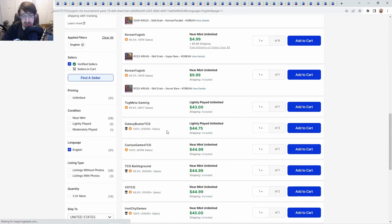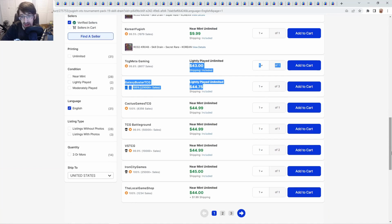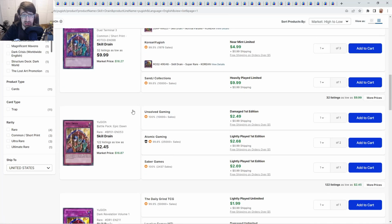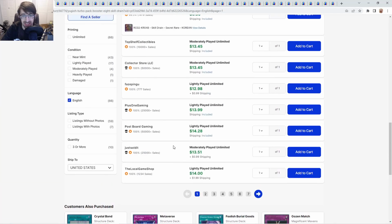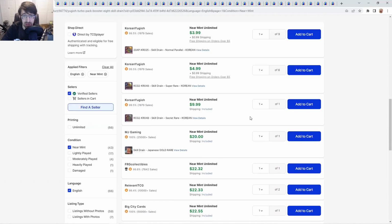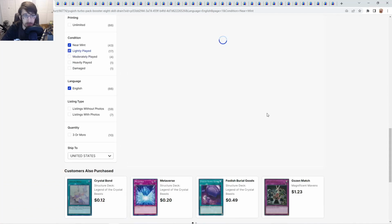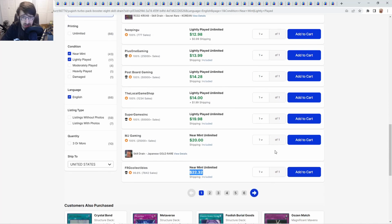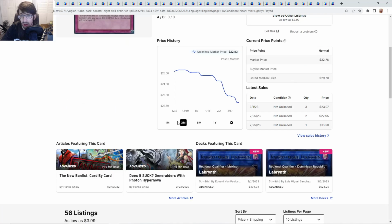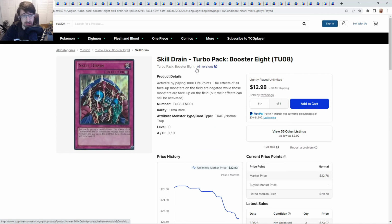So ultimates, 45. That's not too bad, especially seeing how bad the prod quality is. Turbo Packs, how much are these? Wow, these are very cheap actually. So near mints might be like 22, but light plays are 13s, 14s, going up to 22s. I think these are some very cheap Turbo Pack versions. I would actually grab these while you can.